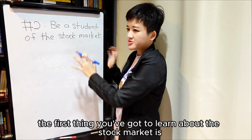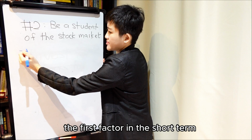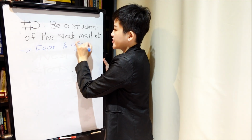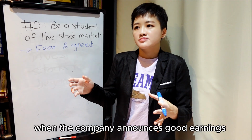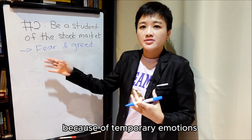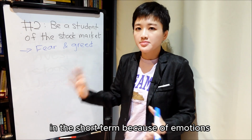Now, the first thing we have to learn about the stock market is what drives the stock market. Now, there are many different factors. The first factor, in the short term, is that the stock market is driven by emotions, fear and greed. So that's why you see a lot of times when a company announces good earnings or there's good news associated with a company, but the stock still went down because of temporary emotions like fear and greed. The stock can be fundamentally good, but it can still go down in the short term because of emotions.